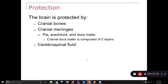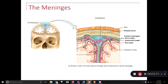But all of this is protected by a few things. One, the cranial bones. You've got the nice, hard, strong bones, followed by your cranial meninges and the cerebrospinal fluid. We talked a little bit about these meninges when we talked about the spinal cord, but we're going to go ahead and hit these up again real quick.